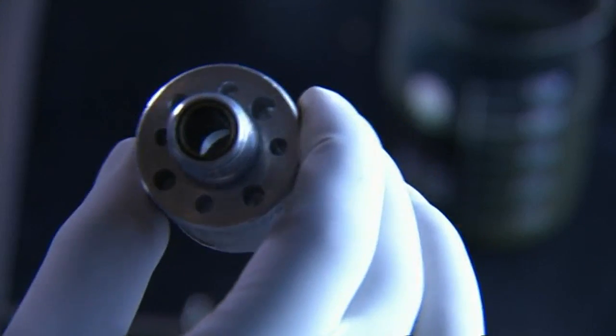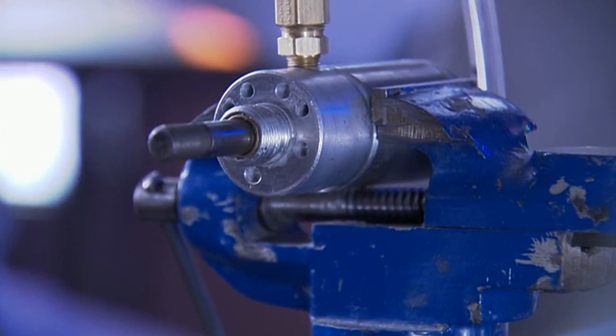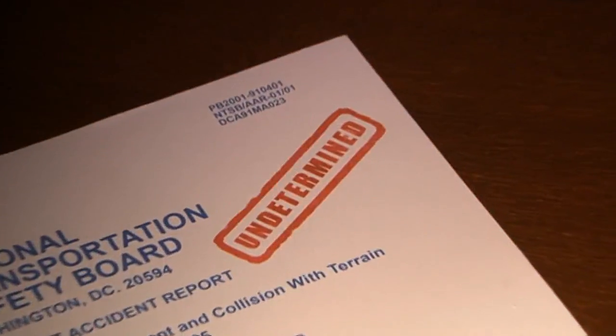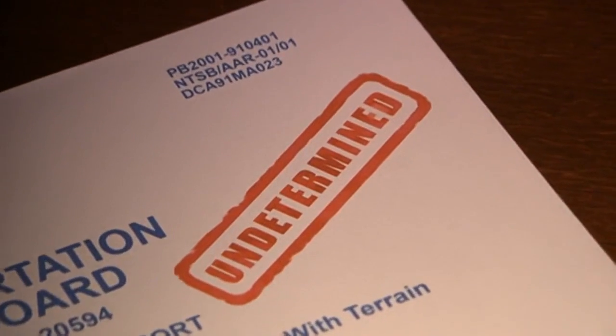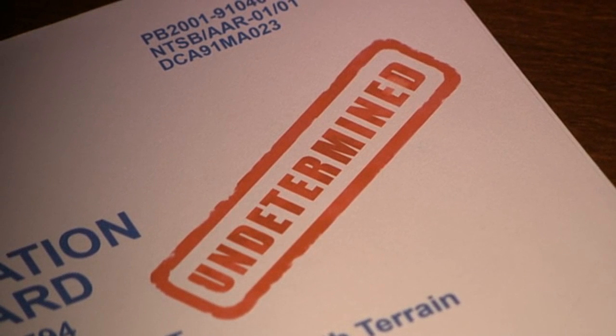When a technician opens up the power control unit, it seems to be in working order. We didn't have any absolute indication or information that we could point to that said the rudder power control unit, the servo valve, or any part of that flight control system caused that accident. It's a pass. For only the fourth time in its history, the NTSB releases a report that does not reach a conclusion.